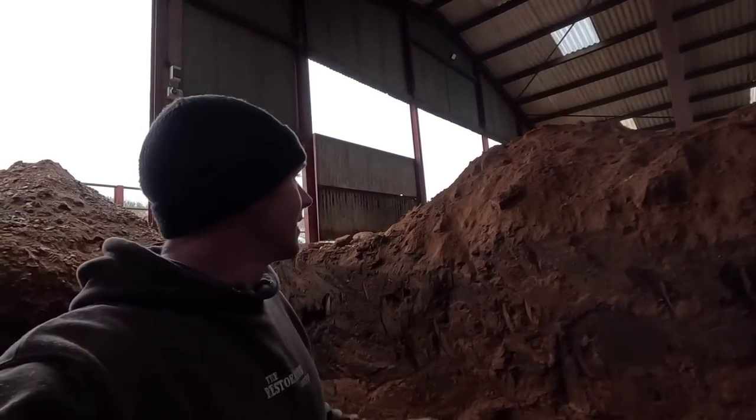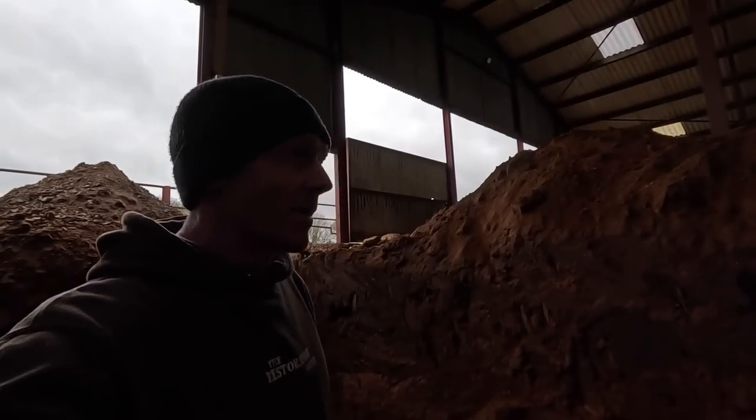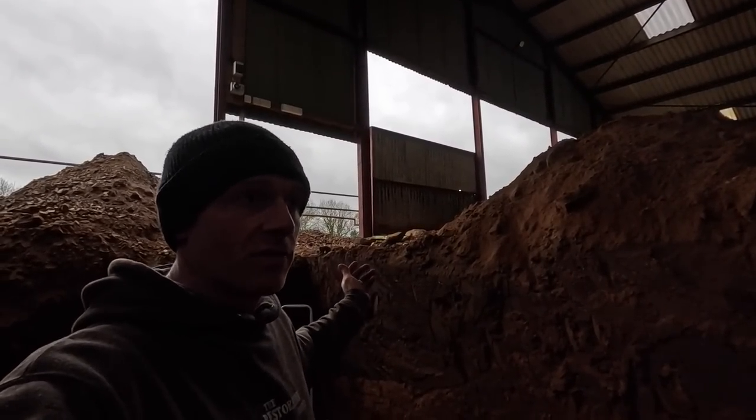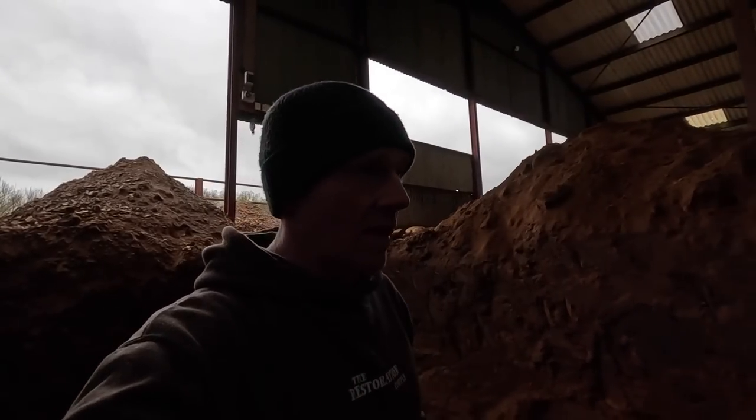Last job of the day is to get some mesh up. I've got some scaffolding mesh for now. I think I'll get some Harris fencing this week just to cordon off this whole area of the barn.